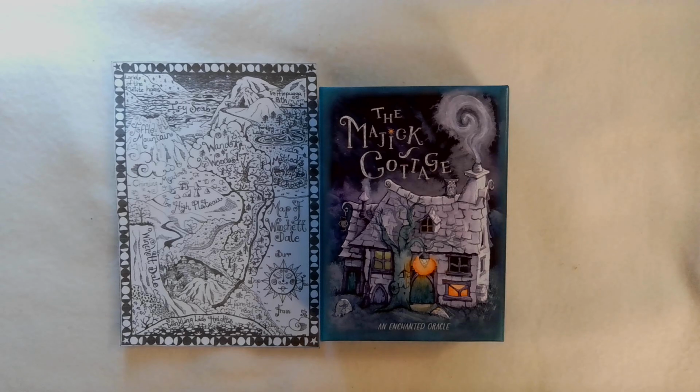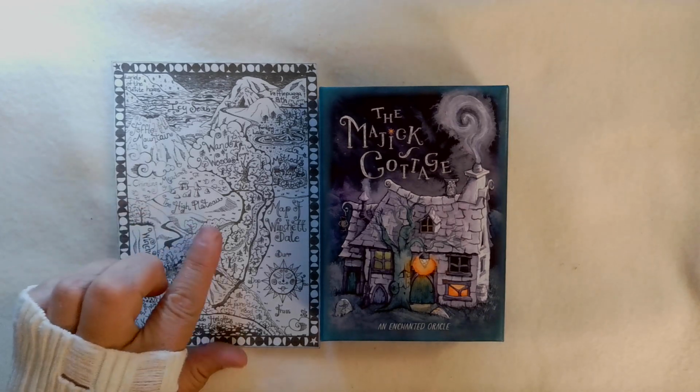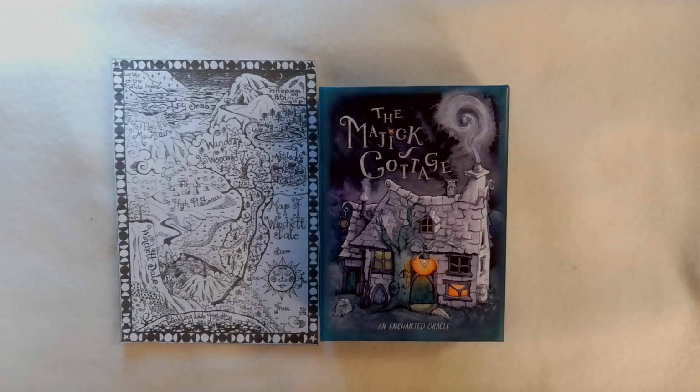But in the meantime, join me in exploring a land called Winchett Dale. And this is a map of Winchett Dale. It is a place where you can encounter surprises, amazing creatures, witches, and many adventures. And currently, as of this video, there are 6 decks created by Phil and Jacqui Lovesey that we'll be exploring one at a time.